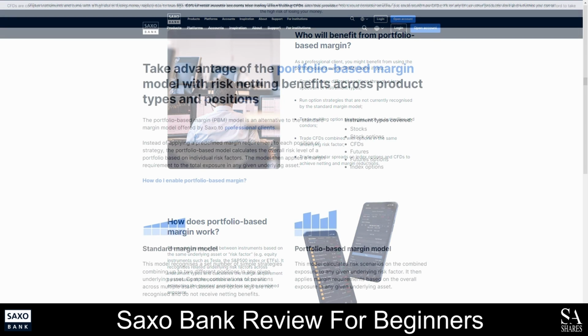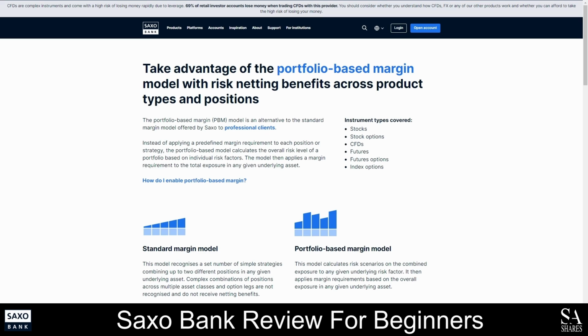The main difference between the standard model margin account and the portfolio-based margin account is the way their margin levels are structured, but they are both great options for professional traders.